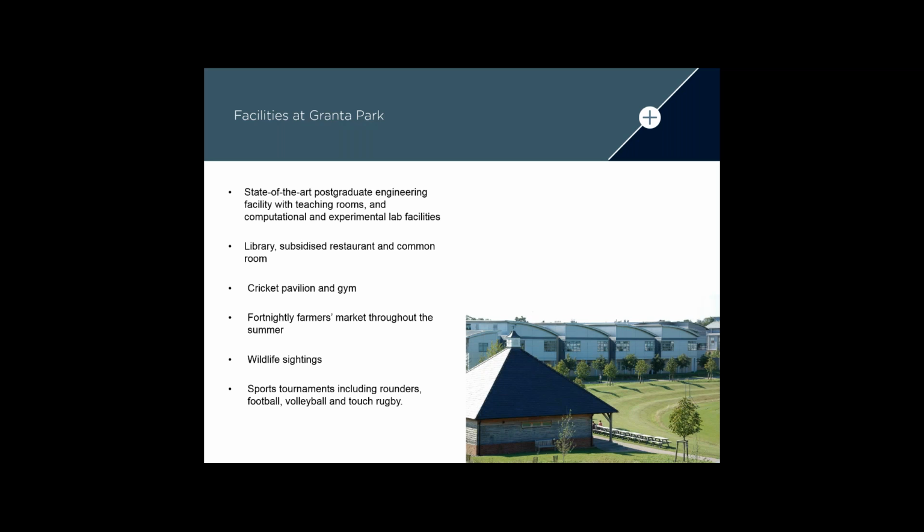The facility is very new, and so the equipment there is state-of-the-art. The teaching rooms are exclusively used by Brunel MSc students, and we've got computational and experimental lab facilities there as well. At the moment, each student is given a laptop on arrival, which is loaned to them for the period of their studies, i.e. returned at the end, but it makes life easy for students who wish to study at home as well. There's a library, the restaurant is highly subsidised, and a common room provides social facilities for students studying there. There are other activities, sporting and social, and students are encouraged to participate in those as they wish.